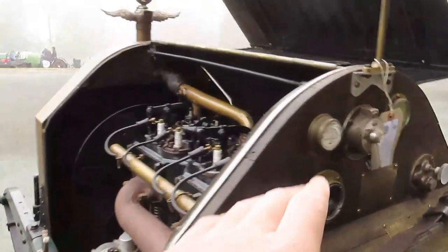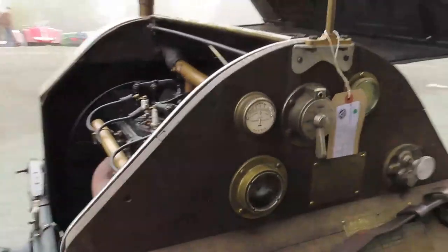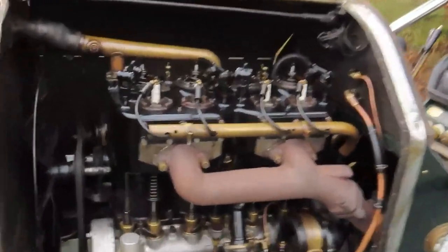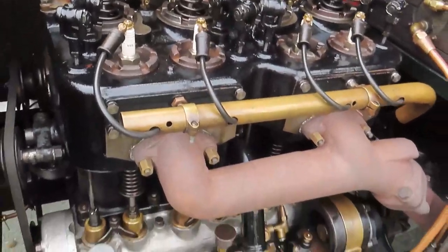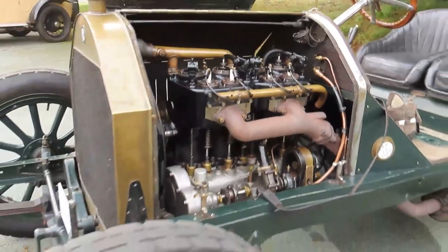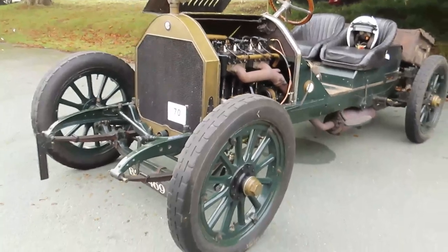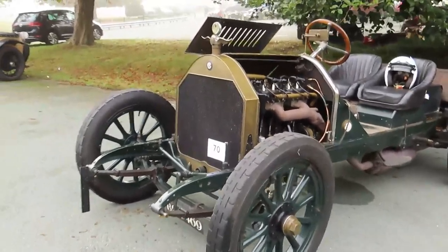I love the old dials of these. It's like being in a sort of pre-war aircraft, isn't it? Very, very cool. That engine as well. Really torquey four-cylinder, probably a huge litre, it's probably like 5 litre or something, four-cylinder. I do love these really, really old ones.